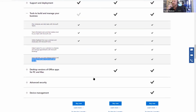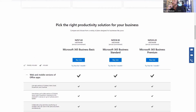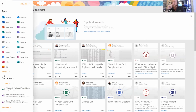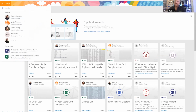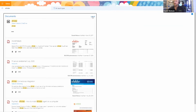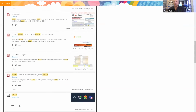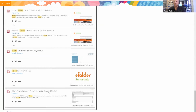Now, there are some other things which are inside the Microsoft universe. One is Delve, all right? So that's another app which sits inside here. It's kind of like a search engine for your business. So you can pull up information like, I don't know, e-folder, and search through and find everything that is related to that across all your files that you have access to, which is pretty damn nifty, I think.